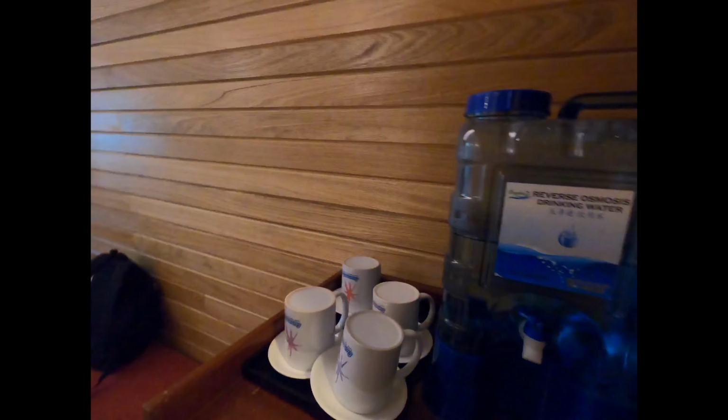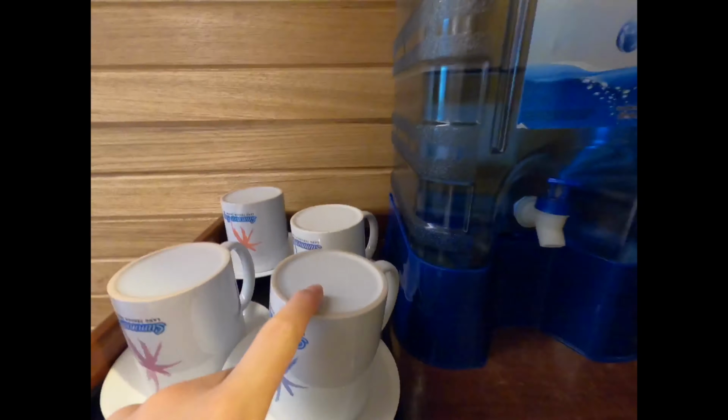So let's look at here. This is drinking water. It is drinkable. You just use your cup here. It's free. A locker and also a fridge with nothing inside it.